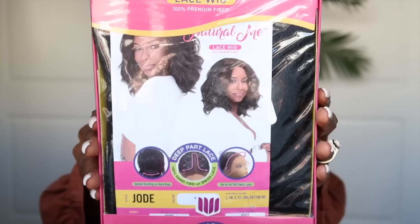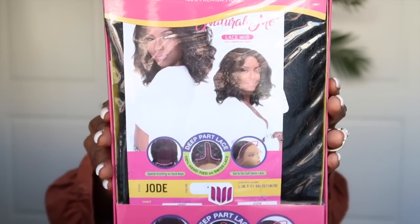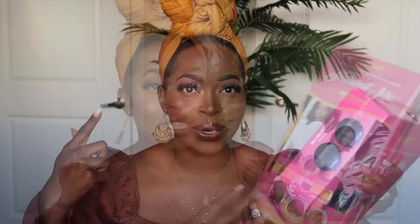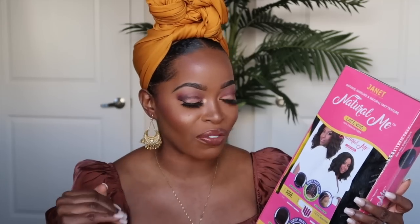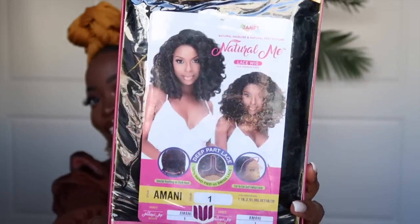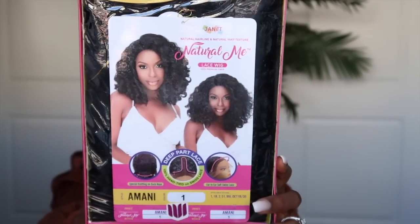This one is JODE. This is what JODE looks like, and JODE is so stunning. This one is a bob style that has more so of like a little effortless curl to it. This one kind of gives the vibe of blown out hair that has maybe a slight bit of a wand curl to it. So, so beautiful. And then we have AMANI. Listen to me. This one is stunning. I cannot wait to try this one. Yes, girl. And then this last one.